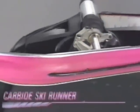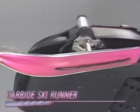Lightweight aluminum skis with plastic bottoms reduce drag and improve top speed and acceleration. The skis' carefully angled sides provide improved steering, handling, and flotation in deep snow. Carbide ski runners deliver superb cornering on hard-packed conditions. Together, all these features result in outstanding handling and comfort.